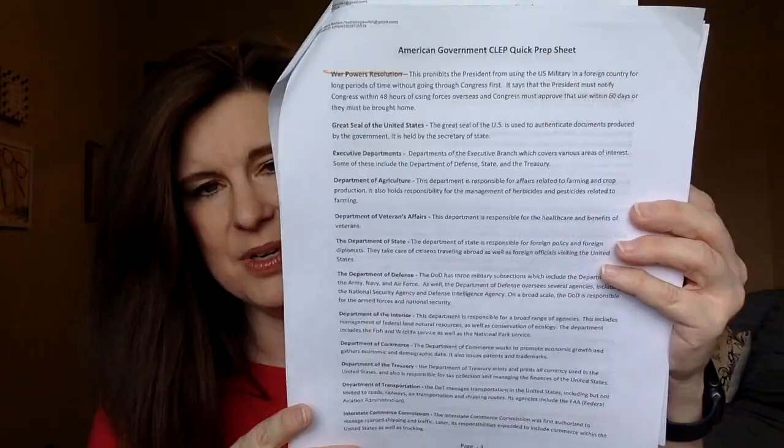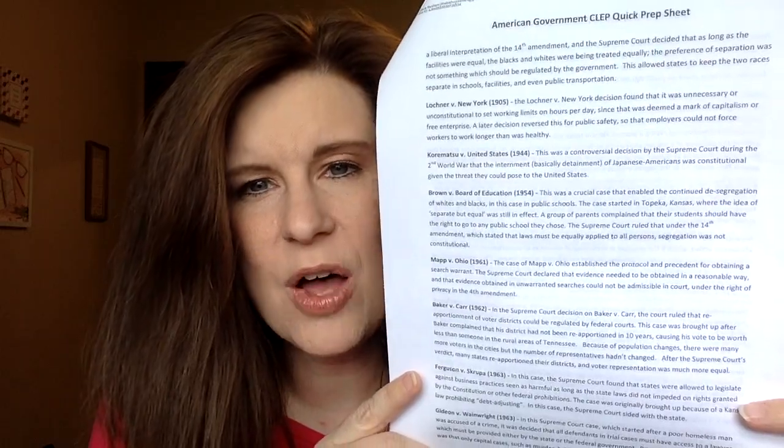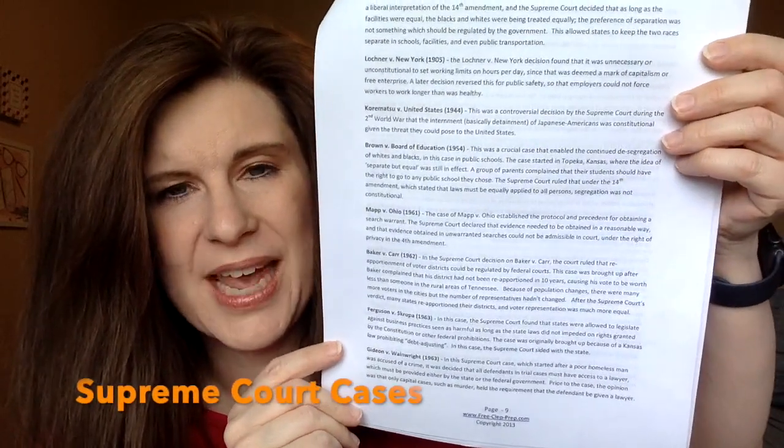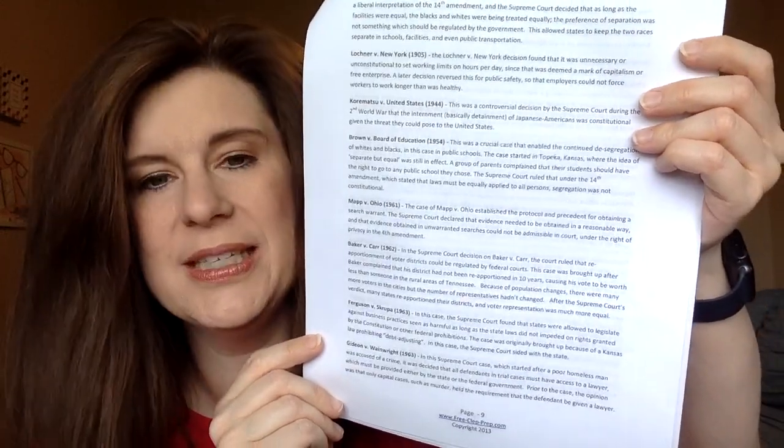The other thing that's in this does have a description of the cabinet offices, and then the big deal was this right here. This is a list of several important cases: Lochner versus New York, Korematsu versus the United States, Brown v.